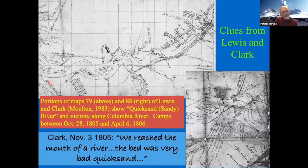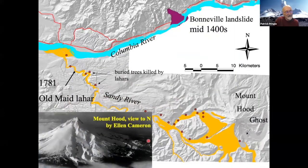But on their way back from overwintering at Fort Clatsop, they stopped here again. And they sent somebody 6 miles up the river, a Sergeant Pryor, to figure out what was going on. Well, as soon as my colleague at the USGS, Ken Cameron, saw this, because we were working on the Mount Hood project then, he said, I think we're here right after an eruption, because the quicksand is the kind of thing you describe at the mouth of the Toutle River in Washington, just downstream of Mount St. Helens. So sure enough, that's what led us into our attempts to date the most recent eruption of Mount Hood.